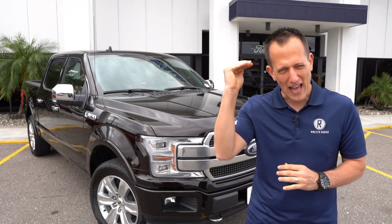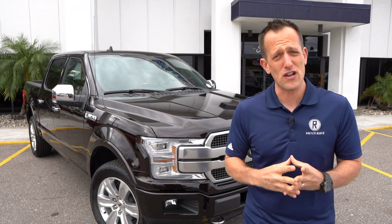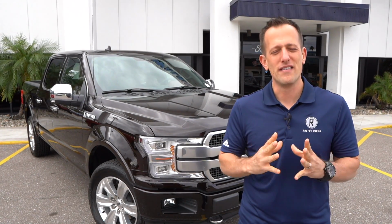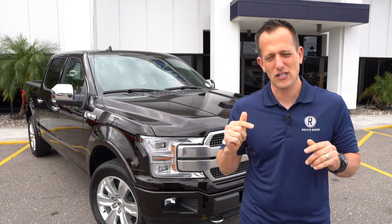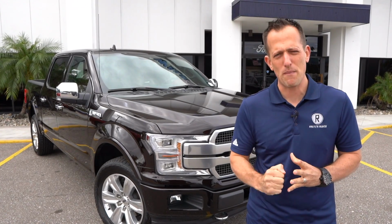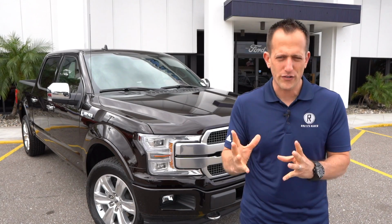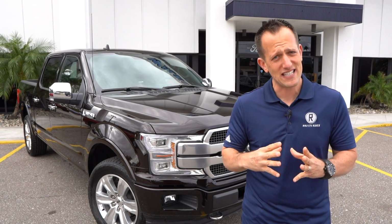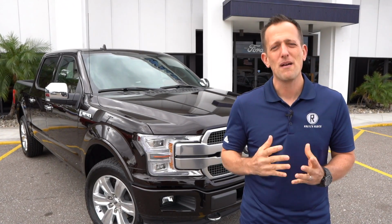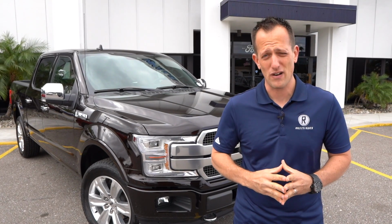It is a Platinum trim level F-150, and I think before we even start the video, we do need to mention that, remember, the F-150 is still number one when it comes to truck sales here in the United States. But Ford, for so many years, has built a reputation on their pickup trucks. One place that some people have felt has gotten a little dated is the interior. And that's why some people have turned to Ram, because when you look at their interiors, they're really doing some things that other truck companies are not.